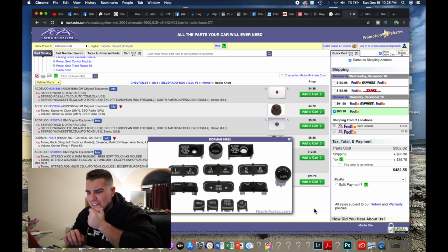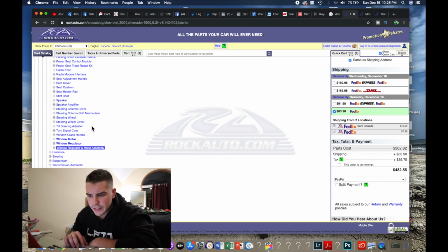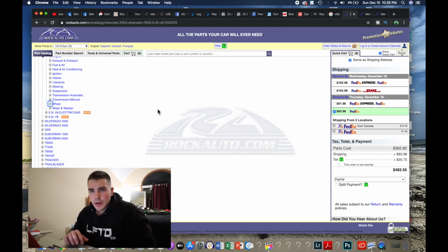Oh, alright guys, I found this interesting thing here. I don't know how I would achieve this, or if I will, but they have a full replacement kit for the buttons on the stock radio, if I'm going to keep that or go aftermarket. That's interesting. Okay, well, I don't think I can find a headliner on here.